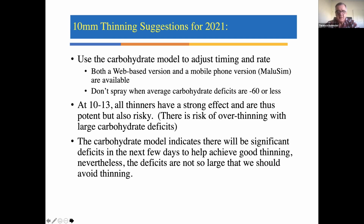I hesitate to even say that because I don't want to give anybody the jitters or make you back away from thinning. I think it's really wonderful that we've got this level of deficit this year. It'll help us thin. We can get just tremendous good action and probably end up just right on the money with our blocks if we don't become too concerned and too cautious. So the carbohydrate model is telling us that this next 3 days is the window to put on your 10 millimeter, 13 millimeter spray, and we'll have a significant deficit that's going to give us very good thinning. But I want to emphasize the deficits are not so large that we should avoid thinning. So don't chicken out.